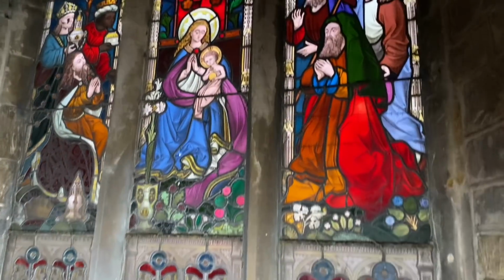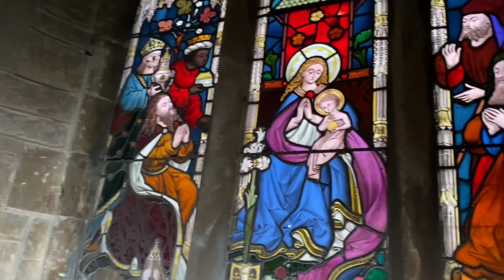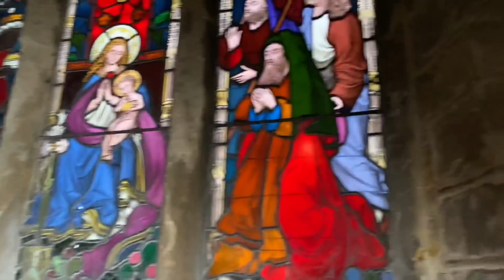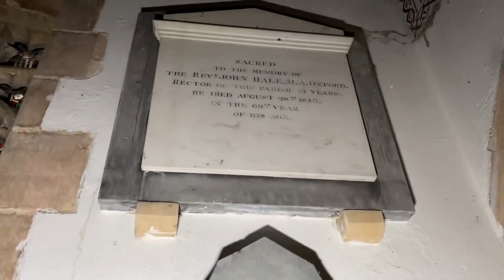So yeah, we're on to our next stained glass. And that's three wise men, Mary and Jesus. Oh no. If they're the three wise men, who are they? Are they the shepherds? They're the shepherds, yeah. And then we've got a couple of plaques for the rector's missus and the rector himself.